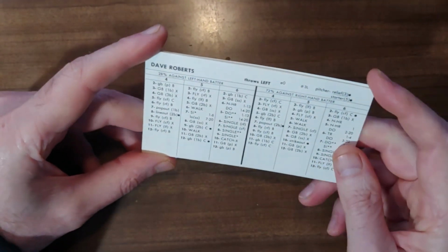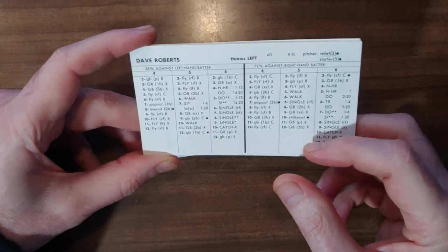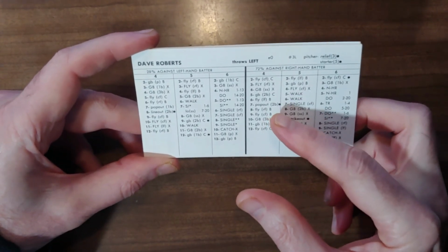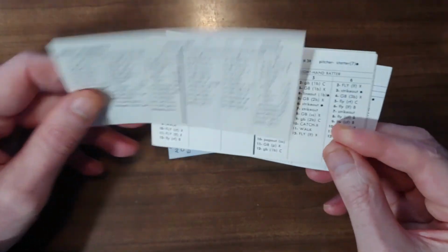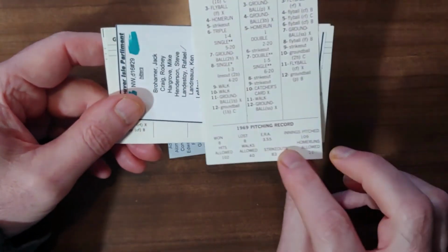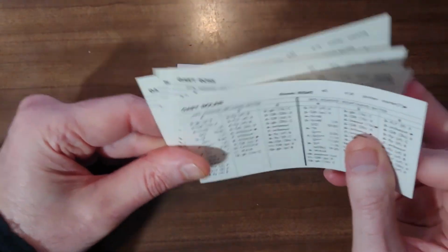There's a few Dave Roberts kicking around, and I know there's a right-handed hitting and a left-handed pitcher, but there's some other Dave Roberts left-handed pitcher cards out there, so we'll consider that. Gary Nolan, he will get into the season with the Reds. It's a question of just which year. This is a 3.55 ERA one. It could be this one.